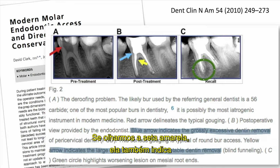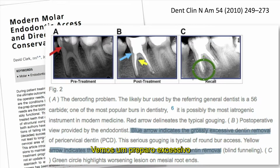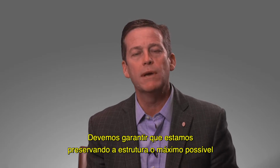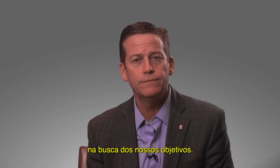If you look at the yellow arrow, it also talks about the overextension and expansion of the coronal segment of the root canal system. Now here you see an over-preparation. Now this is really sensitive in a mesial root of a lower molar, for example, because of the distal concavity of the mesial root. So one of the things we want to do is make sure we preserve as much as we can while obviously achieving our goals.